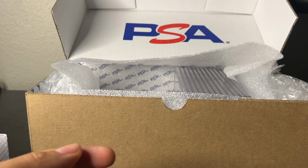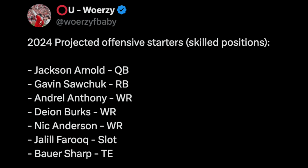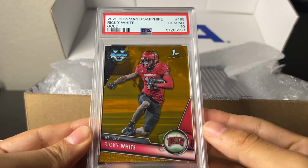I'm not a big OU guy. Their defense should be solid. They've got a lot of questions on the O-line. But their weapons, I mean, they've got a ton of guys: Nick Anderson, Burks from Purdue, Jalil Farouk, Andrel Anthony, and Gavin Sawchuk, one of my favorite running backs in the country. So Oklahoma, we'll see what they do.